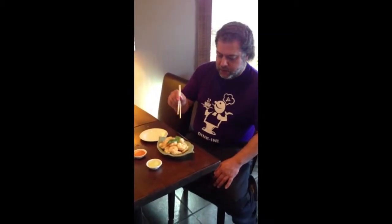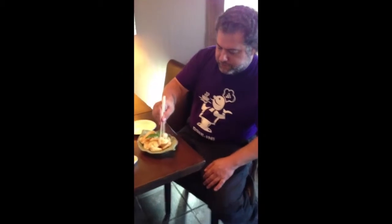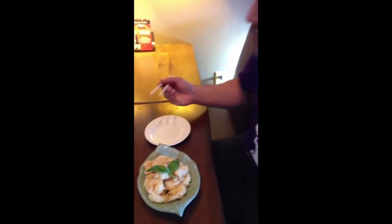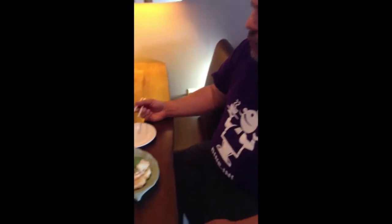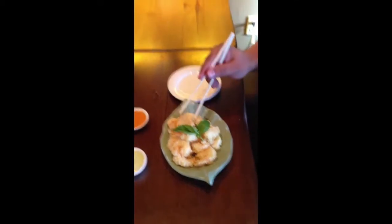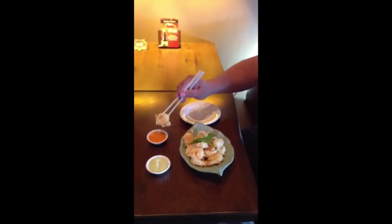One of the special appetizers right now is the rock shrimp, and they're in a light tempura batter. And this is a wasabi aioli. And everyone knows what wasabi is. It's a nice spicy horseradish. Very good. And the other sauce is kimchi sauce, which I'm sure is much spicier than the wasabi.